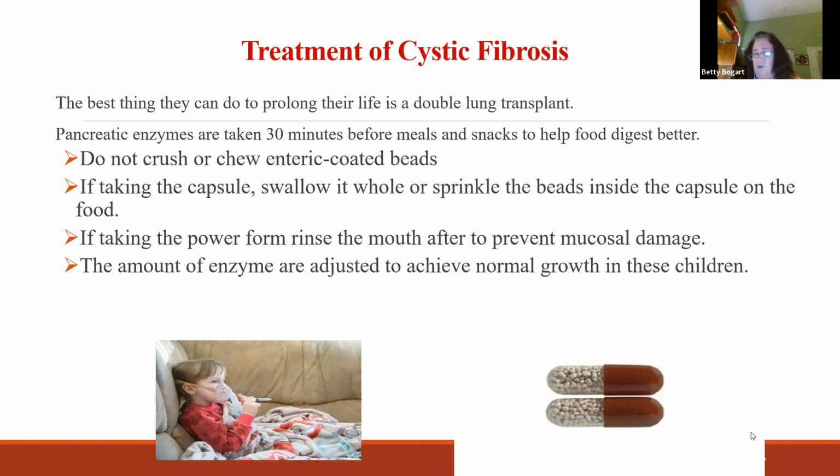Again, you never crush or chew any of these beads or any enteric coated medicine, because that's why it's enteric coated, to get through the stomach, since the stomach enzymes can sometimes make medication not work. So never do that for any of them. If it's a capsule, you take it whole, and again, you can put it on the food. Now, if you use a powder, this is something like those respiratory medicines where you have to rinse your mouth when you're done. Same thing. You're going to hurt the teeth, and the mucosa gets all reddened. So make sure you rinse the mouth after they take the powder.